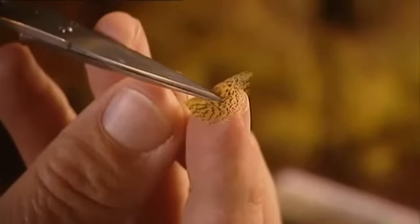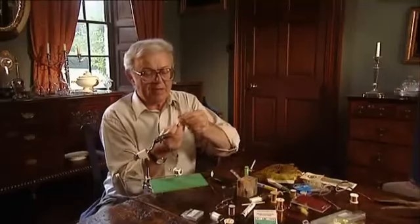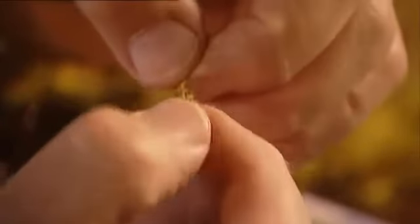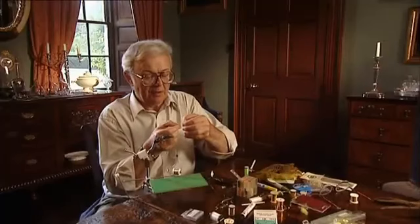Let the feather rest against the ball of your finger, and with your scissor point just slightly opened, pierce through, hit the quill, feel the prick into your finger, and snip. And there you've taken out a little central V, and then strip back the barbs, leaving a clump of, let's say, 7 or 8 fibres up either side.